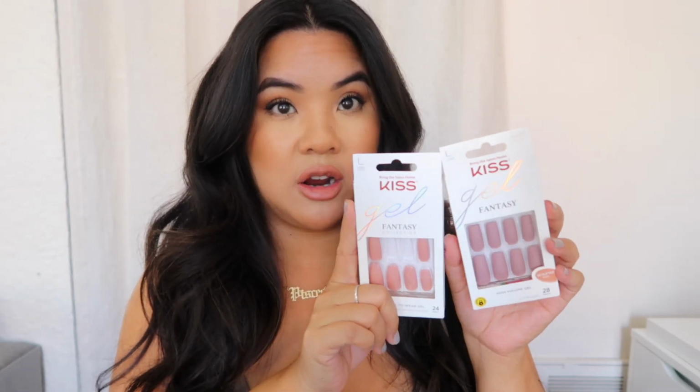So the Kiss gel press-ons are probably one of my favorites. They come with the sticker adhesive like you get in these Impress ones, but they also come with the glue. I like nail glue. I'm a fan of it. I think it lasts pretty long on me personally, so I'm so excited to receive some of their gel versions. They're my favorite, I swear.